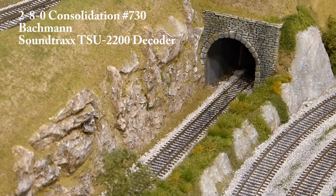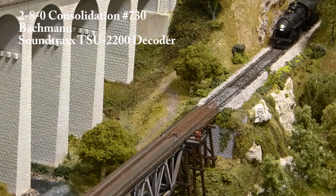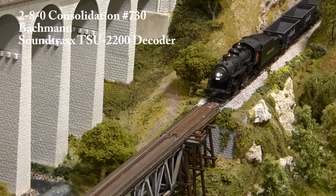The motive power roster also includes a pair of 280 consolidation steam locomotives that you see plying the rails of the Willow Creek. Number 730 is seen here pulling a train of empty coal hoppers heading to the mine in Highland.